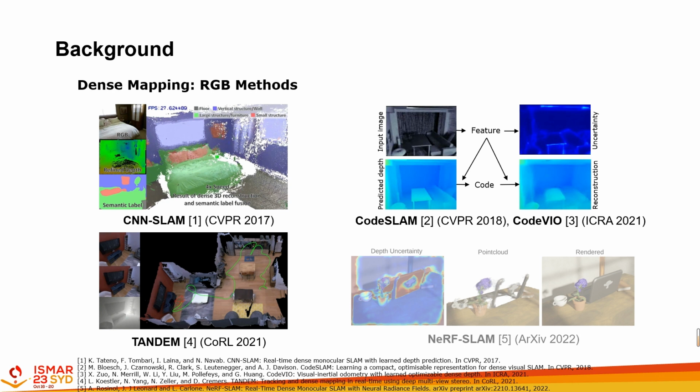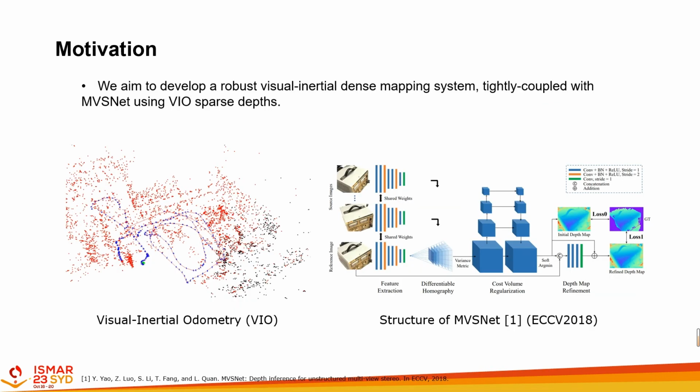Recently, there is growing interest in using NeRF for scene representation. However, these methods, like NeRF-SLAM, are memory-intensive and time-consuming, making them less suitable for real-time systems. Among various RGB methods, integrating visual odometry with multiview stereo stands out as a promising approach for achieving real-time reconstruction.